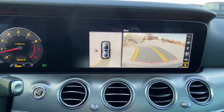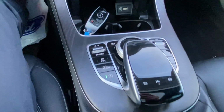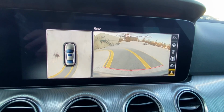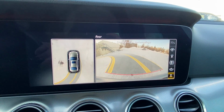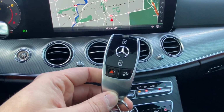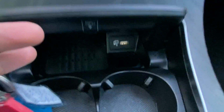And you might be wondering, where is the shifter? Well, it's actually a steering column shifter because it frees up all of this space here, and it looks really, really classy. Multiple different camera modes. We have a satellite view, really clear, nice turn lines, no complaints at all. We have your Mercedes-Benz key fob, which even that looks and feels high quality.